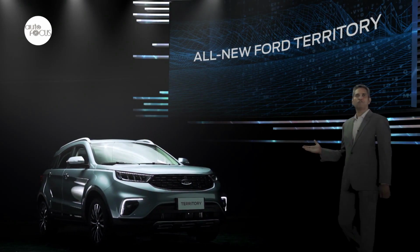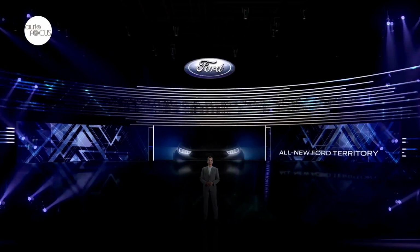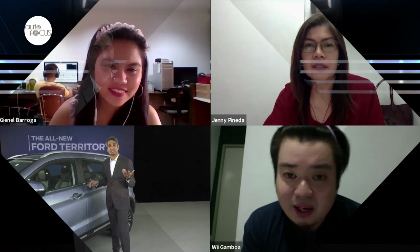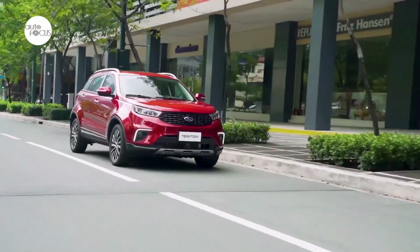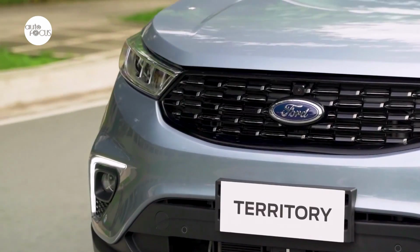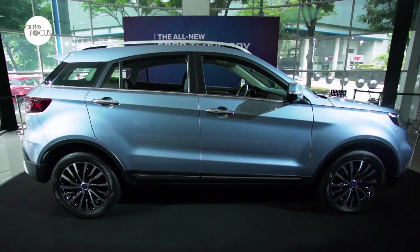The Ford Territory has arrived with as much digital fanfare as possible online and on social media. Ford Philippines hosted a sort of rolling press conference, small batches of media zooming in and taking turns for brief but personalized walkthroughs of the new Territory and its special features from Ford's top honchos and short Q&As after.